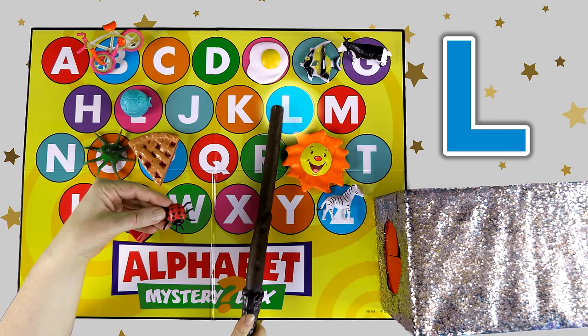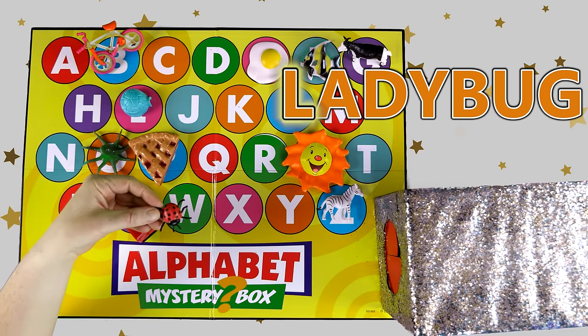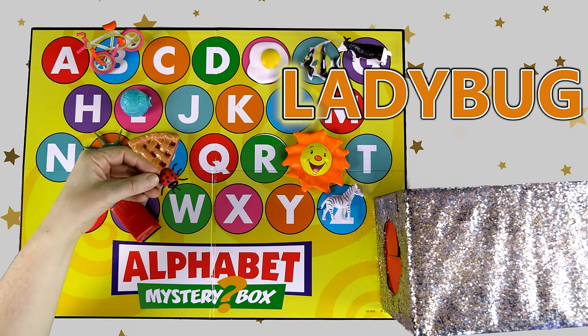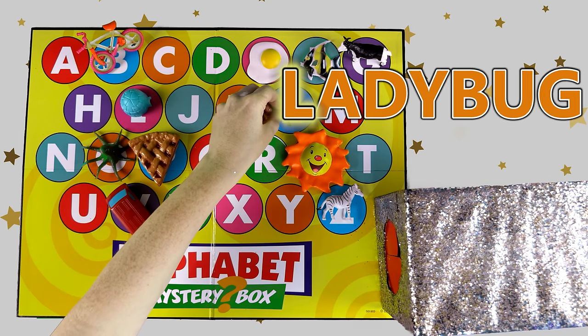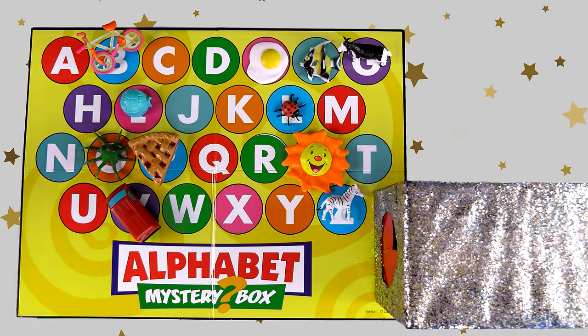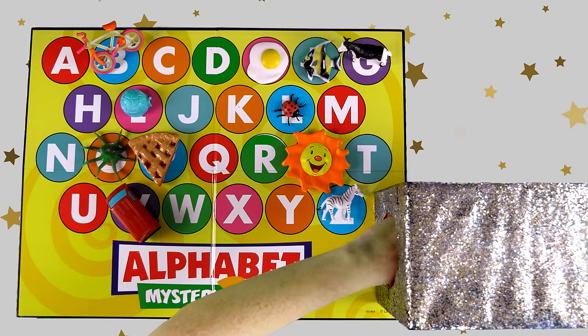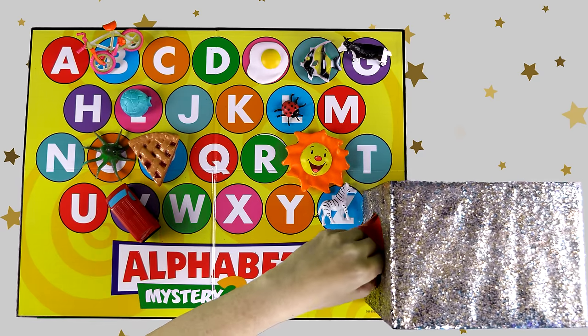Let's put it on our letter board. Where does it go? It goes on the letter L. Ladybug begins with the letter L. Good night, cute ladybug. Let's reach inside the magic box and find the secret prize.